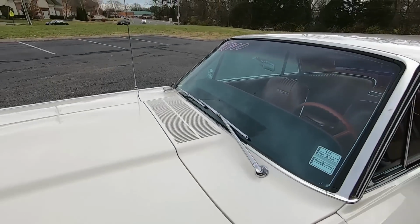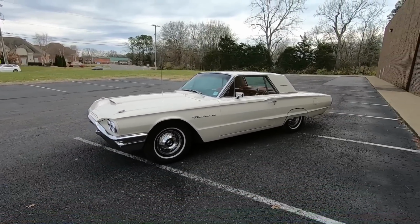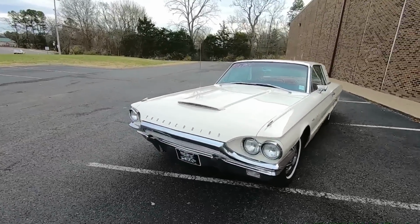Everything else looks good. I'm gonna go ahead and give you some undercarriage shots. We're gonna start up in the front, go all the way around the car. And you can also see those detailed pictures at maplemotors.com. Let's look under this one.